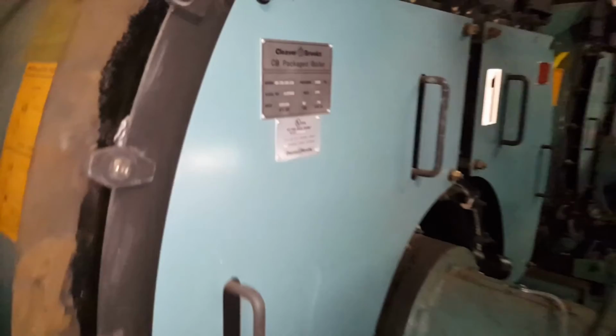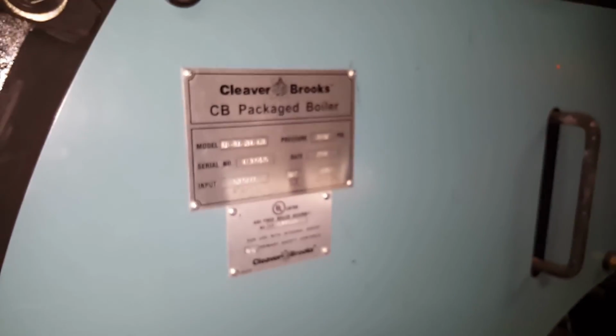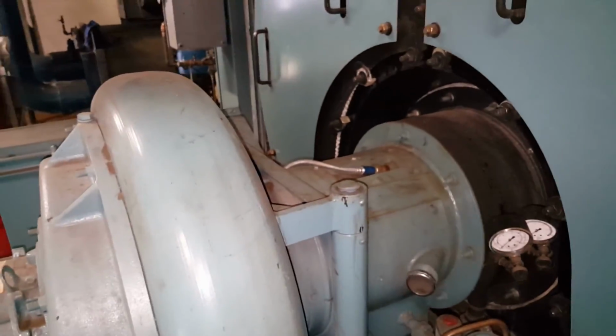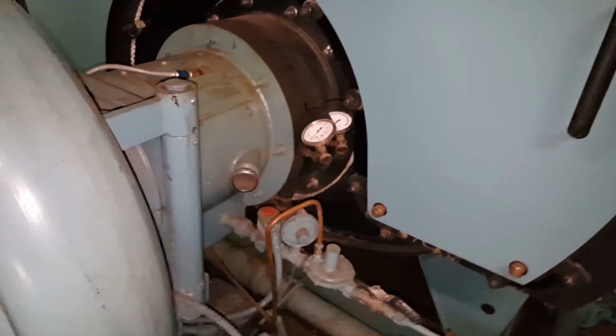This is a Cleaver-Brooks boiler. Yep, this is boiler number 1. Basically, this thing heats our water and makes hot water for your faucet or your shower or for heat.